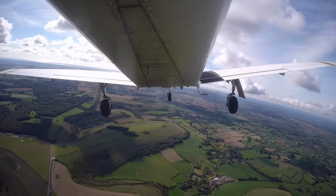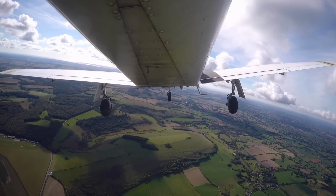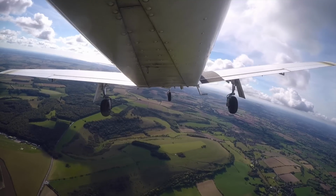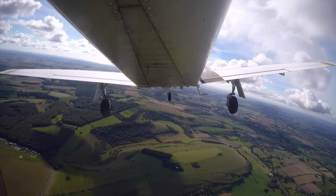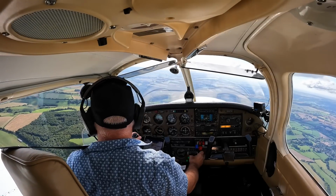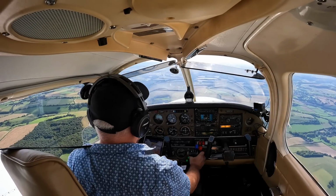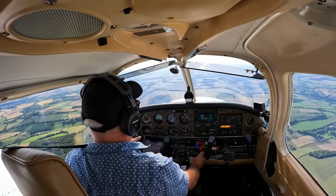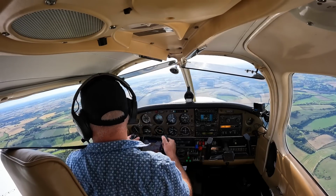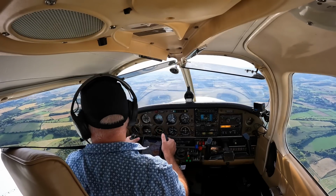Golf India Victor, descending dead side, runway 08, left-hand circuit. Roger. Golf Echo, downwind to land, runway 08.